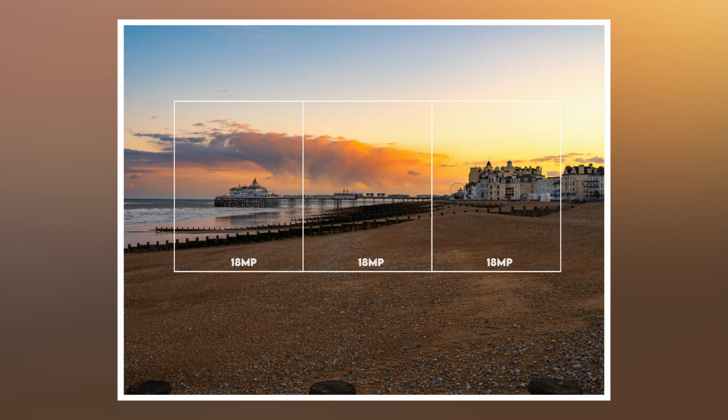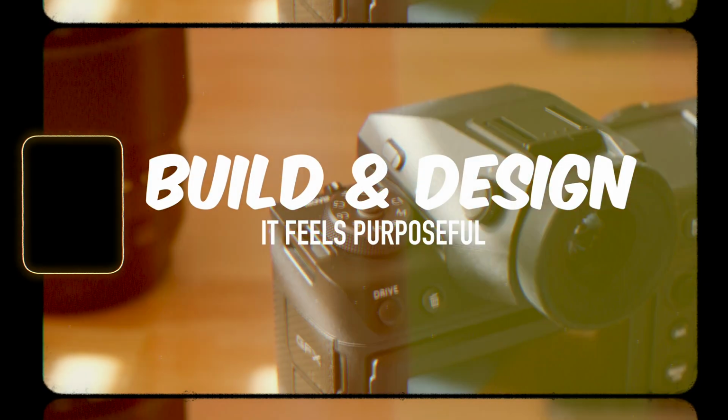It does feel ridiculous. But yeah, for me, I'm not sure I could find a purpose for this, but it does keep me coming back to this image. I've looked at this image so many times now. If you're wondering what 18 megapixel crops look like out of a 100 megapixel image, they look something like this, which is still absolutely ridiculous.